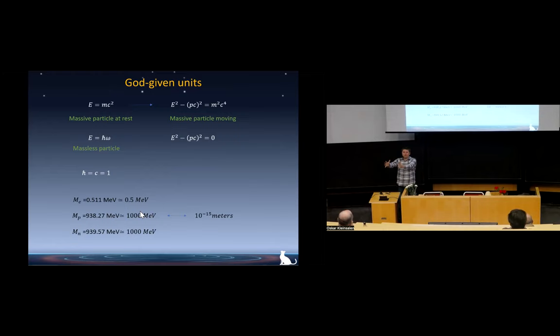Rule number one, we are going to be quantum. This means we are going to compute amplitudes using quantum rules. And rule number two, we are going to say that we believe in Einstein's special relativity. What does it mean? Einstein's principle of relativity says that if we change our coordinate system, the description should not change.